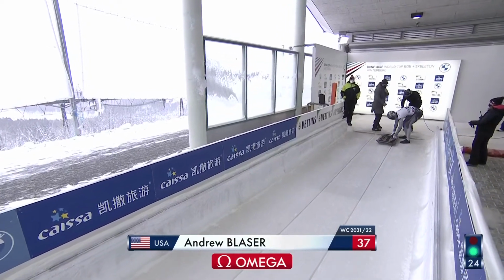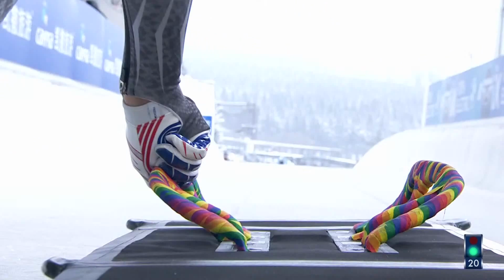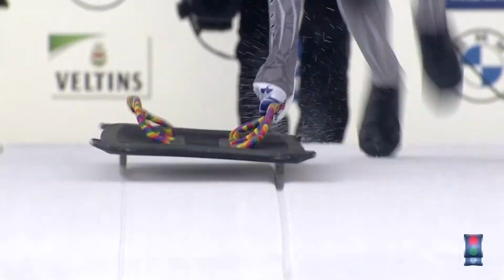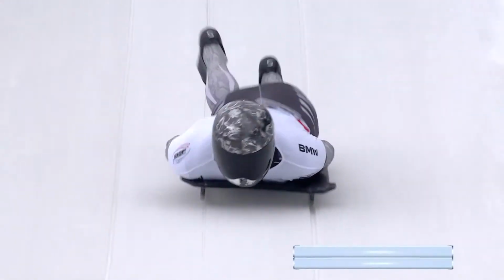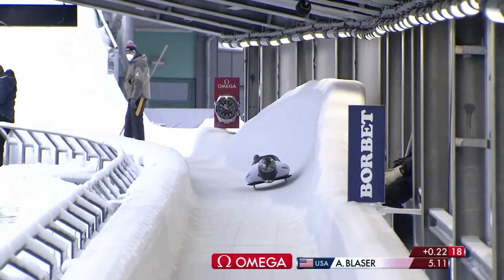Next up, 10th World Cup race for Andrew Blaser of the USA. Only one of those World Cup starts was here. That was in January 2020, and that is his only race experience here in Winterberg. So best result here, 22nd place in that race.